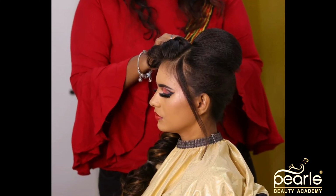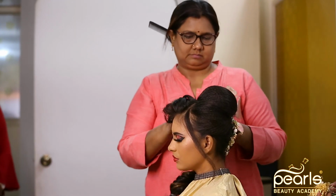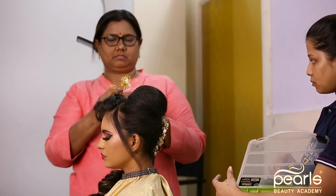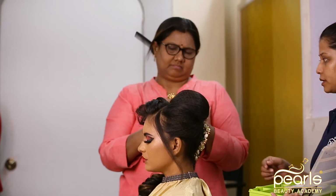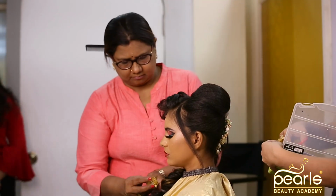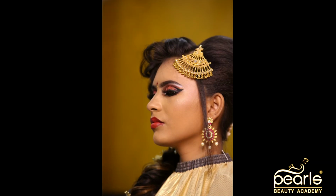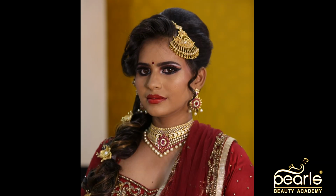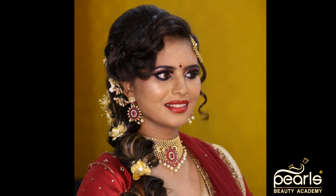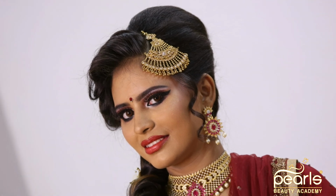The masterclass also includes the hairstyle. A complete makeup look gets more gorgeous only when you do a beautiful hairdo. We have also given a before makeup picture of her, and this is the after makeup. This was actually taken with a normal camera. If it had been taken with a professional camera, the finish would have been even more beautiful.